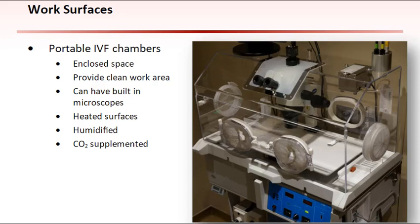Use of time-lapse devices has the potential to significantly reduce the need or amount of time one would use a hood or chamber for handling embryos. All warming surfaces should be carefully monitored for temperature and surface temperatures adjusted to drive the temperature of media in dishes.